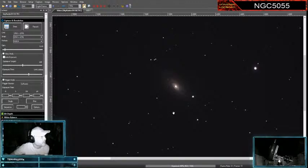That's looking pretty good. It's really stacking up nice. All right, while that's stacking, let's see here, a little background on the Sunflower Galaxy. NGC 5055 is also known as Messier 63, nicknamed the Sunflower Galaxy. It is a beautiful spiral galaxy.